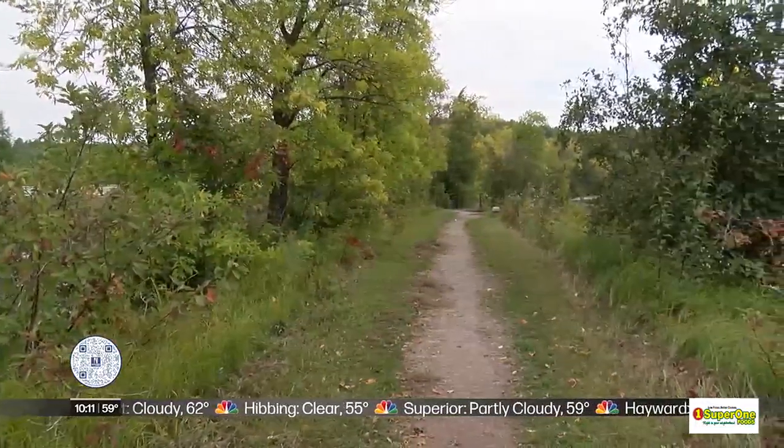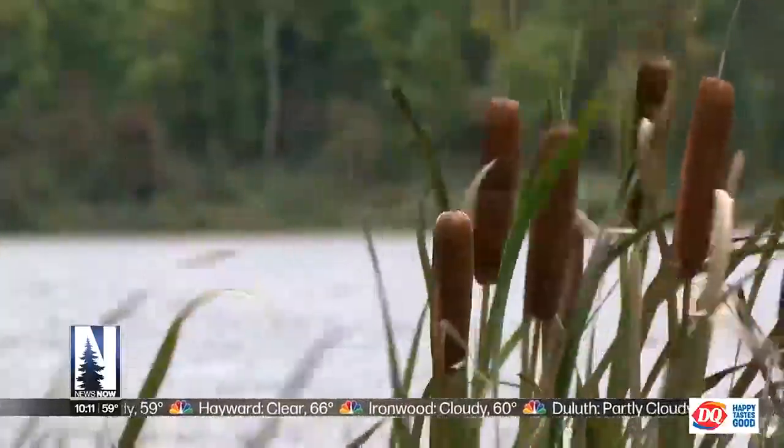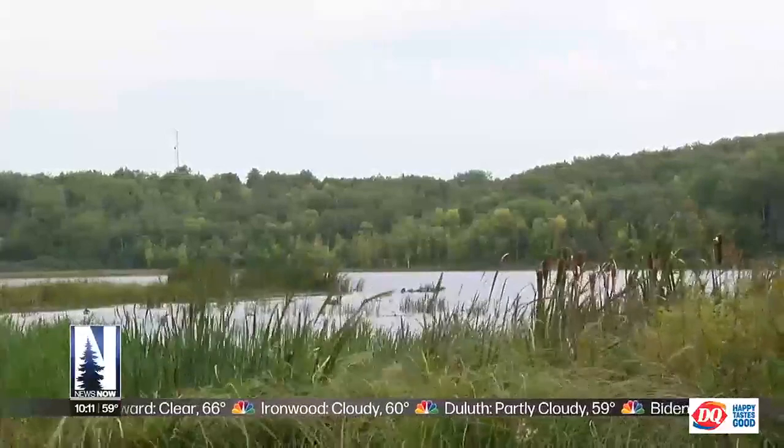That has limited humans' ability to use the river, so what's happening now is allowing kind of the human activity to take place again. In Duluth, Taryn Simmons, Northern News Now. The project should be finished sometime next year.